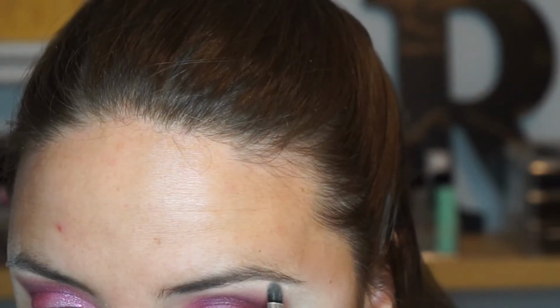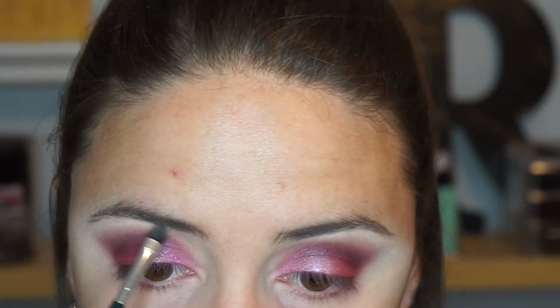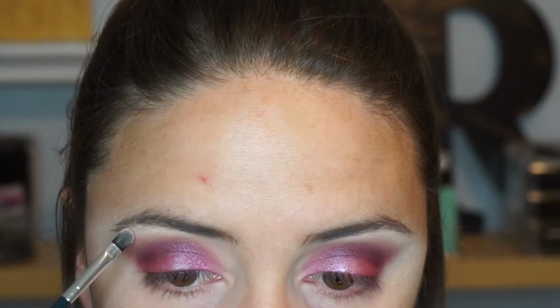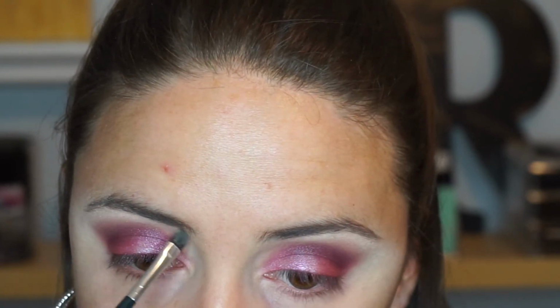I think it's really necessary with super dramatic looks like this because it really helps to clean up under the brow area, and it accentuates the brow bone, and it makes it so that your shadows don't touch your brow. I just think that it's definitely a necessity whenever you're doing a very dramatic smoky eye.